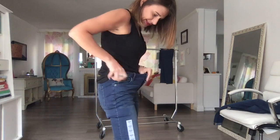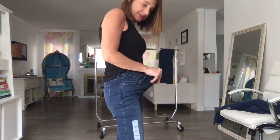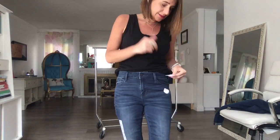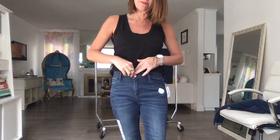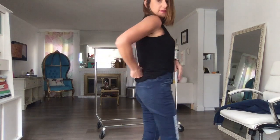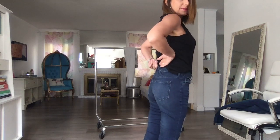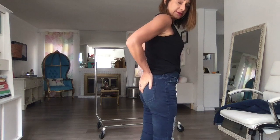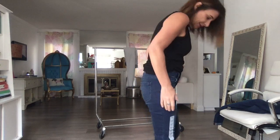So I would at least size down one size. Obviously, you can see in these jeans, they're going to totally stretch out. They're supposed to be a mid-rise. They are not. They are a high-rise. So I'm going to have the same issue with these that I did with the gray, where they're going to be too high for my personal body. But if you have a tiny waist and a nice round derriere, you might really like these.